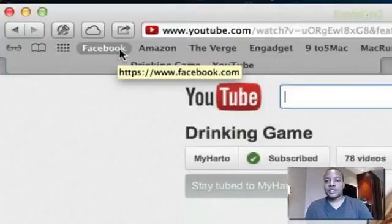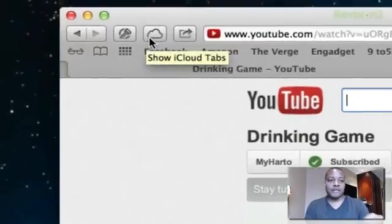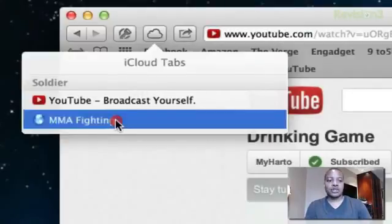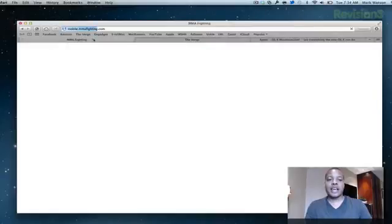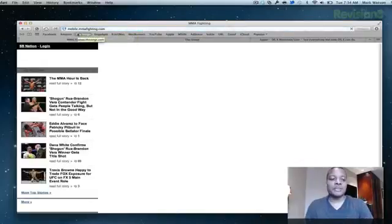Another new feature in Safari is iCloud tabs. All of your different devices, like your iPhone, your iPad, or another Mac running iCloud, you can now view all those different tabs in this one Safari browser. If I click this, it's showing the 2 tabs I have open on my iPhone. I currently have a YouTube web page and an MMA fighting web page open, and I can click this and it will open up those pages that I've been looking at on my iPhone. That does go to the mobile version, which kind of sucks. It should automatically change to the desktop version, but that's one minor thing hopefully they will fix.